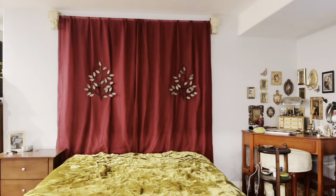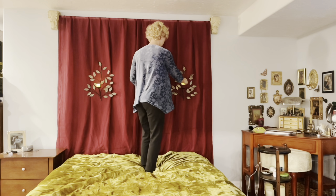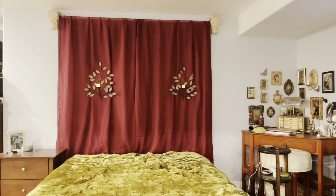But I'm gonna turn off the light and put two of my little battery candles up there. One little candle and two. I think it's pretty cute. I like it. And then once I have my nightstand over here and then our lamp here, I think it will look cool.